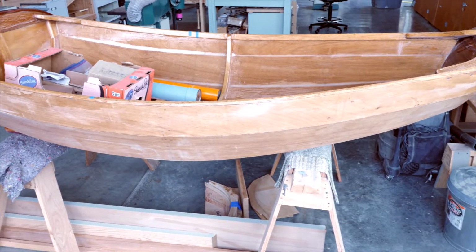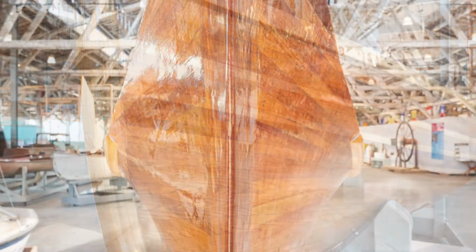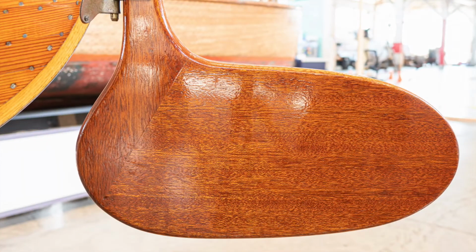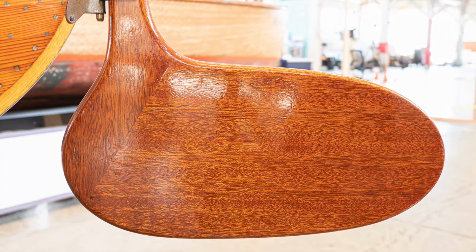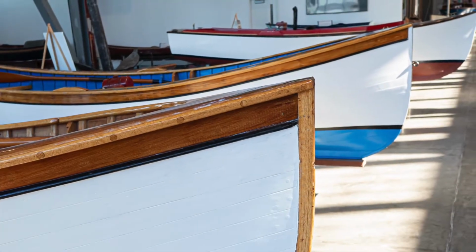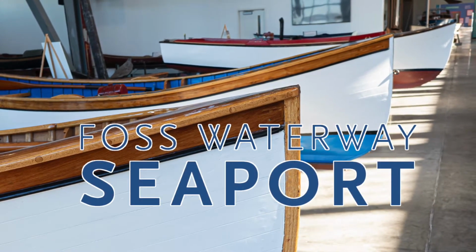This gives people who are real artisans in terms of restoring wooden boats and canoes, kayaks, an opportunity to restore these boats that are real classics. Really, it's about preserving the skill and the craftsmanship of wooden boat building. We don't want it to go away. This is part of Tacoma's past, present, and future.